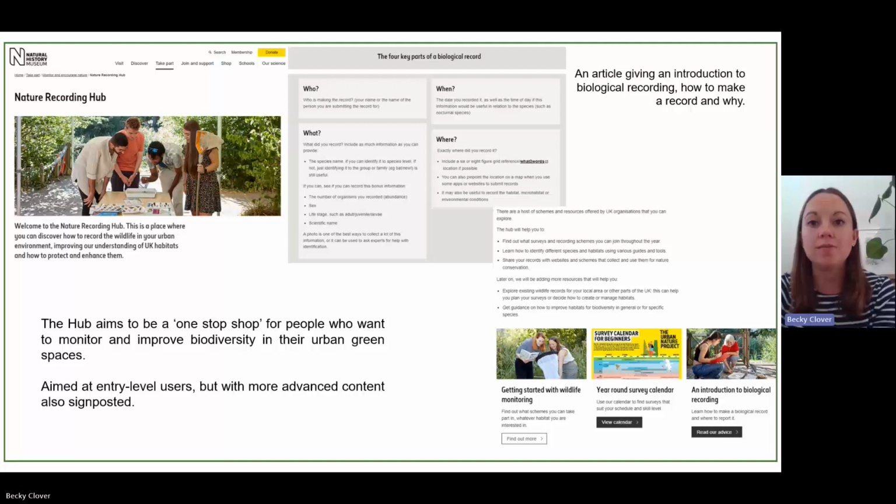The hub includes some info on getting started, such as how to make a biological record, so what needs to be in the record, and where to put your records rather than just leaving them in a handwritten notebook forever, so no one ever sees them. And the best way for beginners to start making biological records is potentially through things like the iNaturalist app, or if you're a bit more experienced, iRecord.